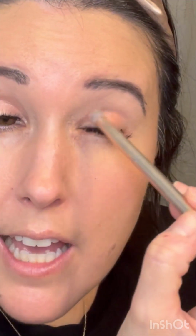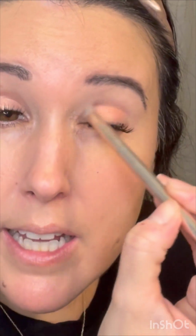Kiss was one of the colors in the holiday advent collection that you had to buy as a whole. And now it seems like they're launching each of these colors individually.